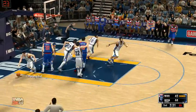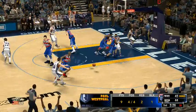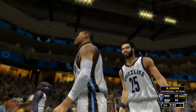Sprewell. And another miss by Washington. That's a tough one there because he's wide open. That's a shot he expects to make. And foul called as he misses. He'll go to the line and shoot two. Edger Johnson picks one up.